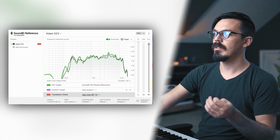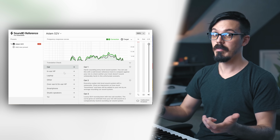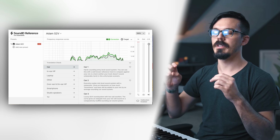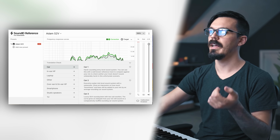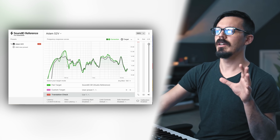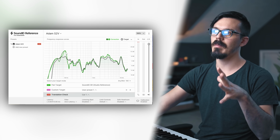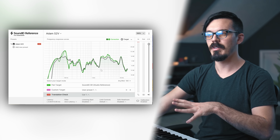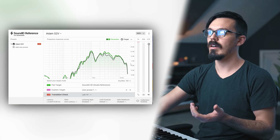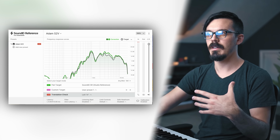One of the other really great features of this though is actually the translation check. So if I pop down here, what this does is allow you to change to different profiles to reference your mix on. So with something like the car examples, we have 3 different averages of different representations of audio in a car. And the nice thing about this is once I select one of these, you'll see that it's actually correcting to this translation check, but also applying the same room correction profile to everything. So even these other references with something like laptop speakers are a bit more accurate because it's referencing the translation check alongside the correction profile.